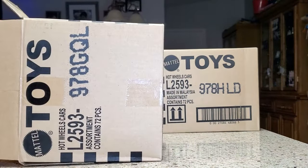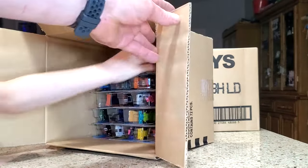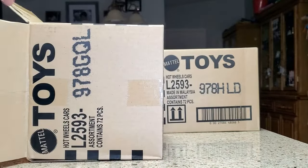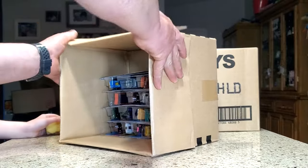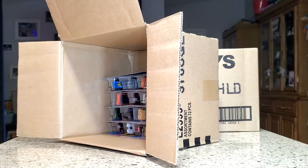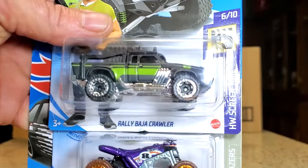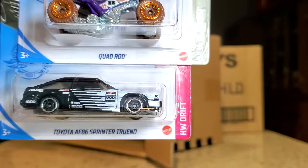Okay. Next, sir? Hey, well, guess what? Boom. I can't see like that, so I have to do it like this whenever I'm picking it out. Yeah, just open it up like this. And now you can't see. Oh, yeah. We have another Rally Baja Crawler, another Quad Rod, and another Sprinter Torino.